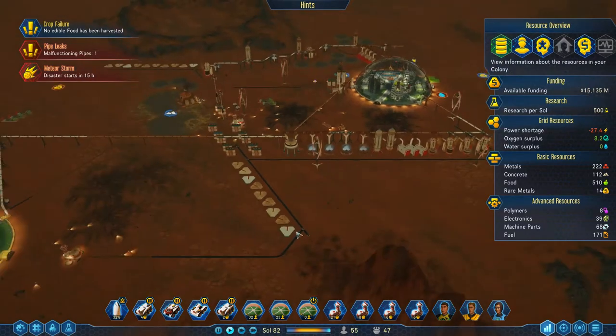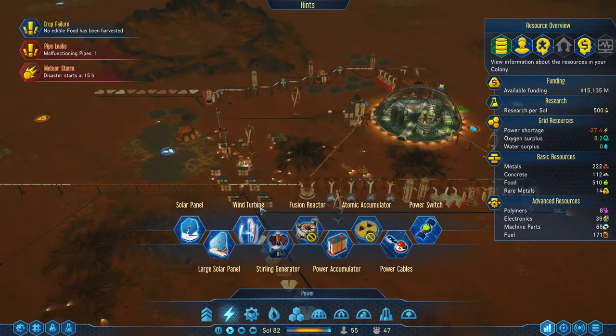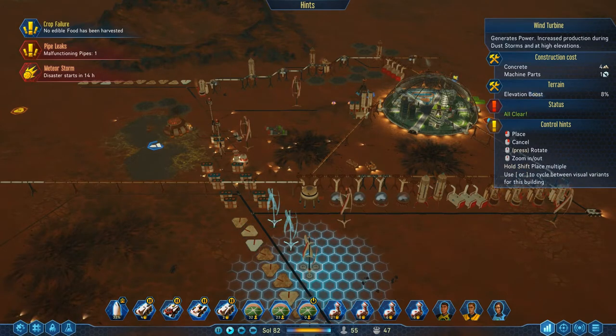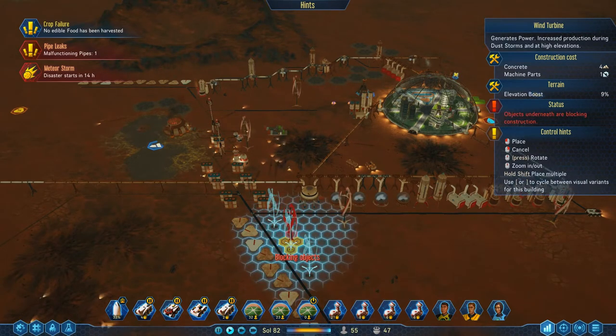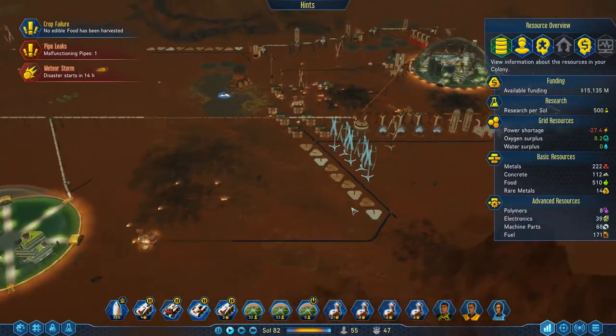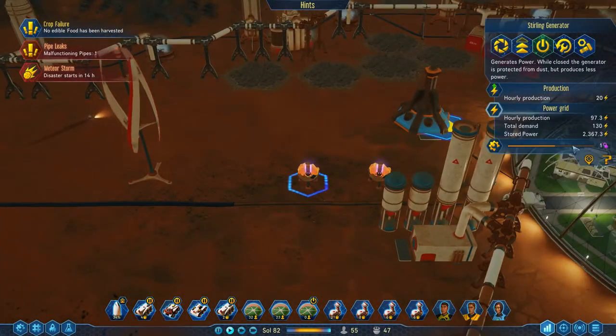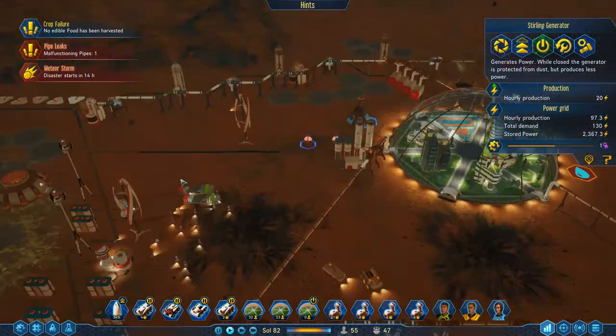We could put more solar panels down, but I don't think that's the key here. What we're going to do is put down a whole bunch of these wind turbines. Now, obviously, I would like to eventually make the whole power system Stirling generators. If we come over here and have a look, you can see Stirling generators only run off a single bit of a polymer.